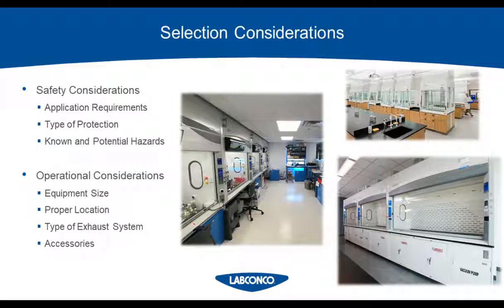We'll touch bases on exhaust systems and some of the benefits and drawbacks of the various types. And then some of the accessories that are going to be necessary for different applications, depending on your laboratory and the type of research that's being done.